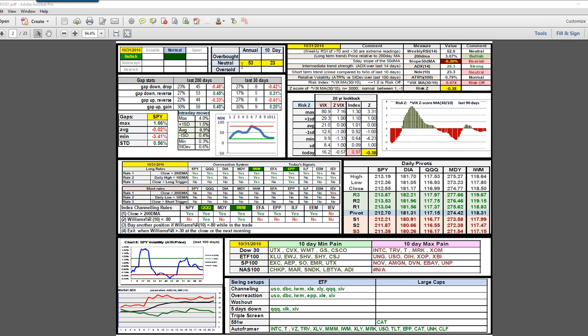Market remains in bullish normal conditions, barely. We're in the middle of neutral on an annual basis using the weekly RSI 14 at 53. The 10-day NDX is at 23, at the very bottom end of neutral. The threshold is 20. Percent stretch relative to the 200-day moving average is at 3.07%. Slope of the 50 is red bearish at a negative 0.20. ADX remains a strong trending bearish trend.